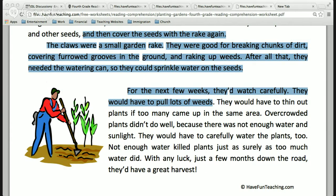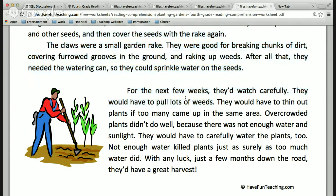Okay, very good. All right, let's go to this word here. Instead of next, the word is next. Next. Okay, so let's try it in the sentence. For the next few weeks. Okay, watch your R on for. Instead of for, for the next few weeks. For the next few weeks. That's it. Okay, very nice.